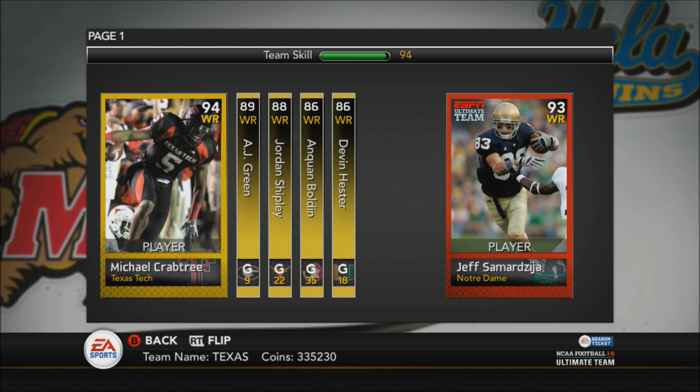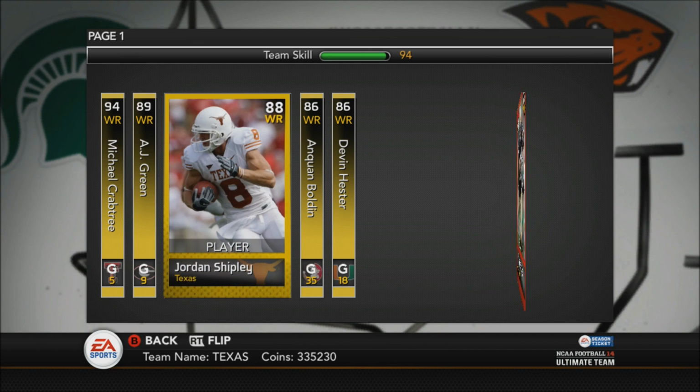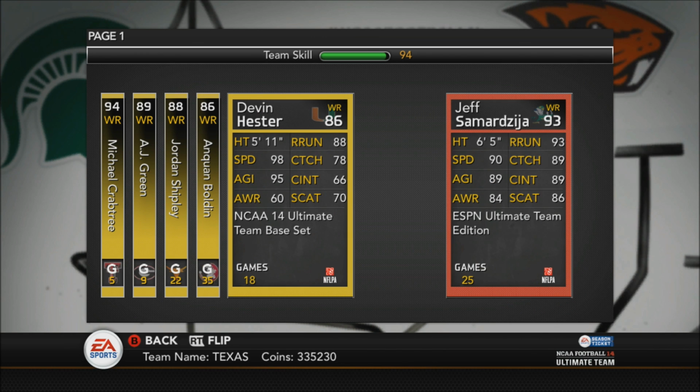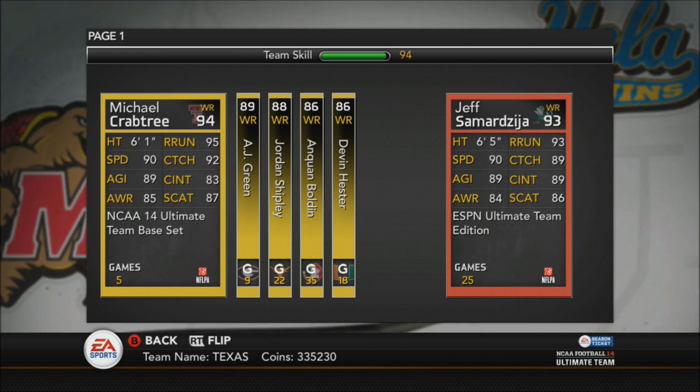6'5". There ain't that many tall receivers in this game. You see Michael Crabtree, 6'1". AJ Green, I use him because he's 6'4" and he can go and get the ball. But pretty much everybody else is short, 6 foot, 6'1", so he can get a lot of good deep balls thrown to this card, probably because he's tall. But I would honestly pick this card up for, like I said, around 13 or 14K, maybe even 20K, just because it's 6'5", and that'll be a nice pickup for anybody's team.